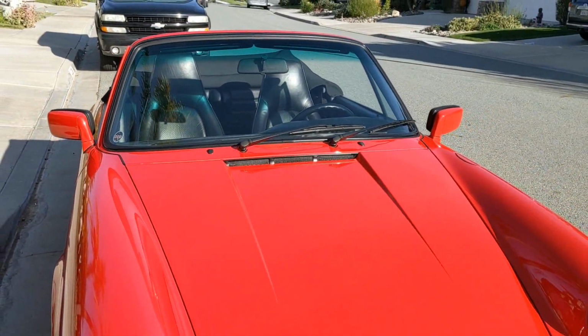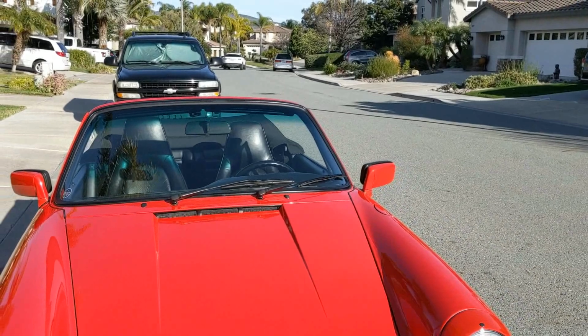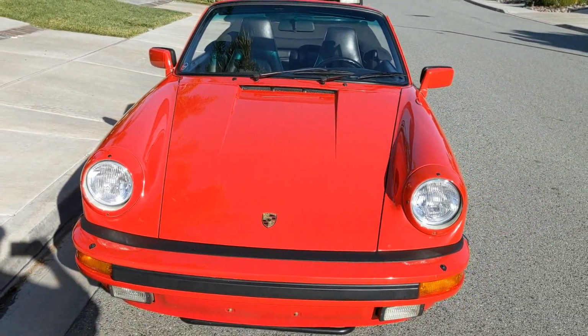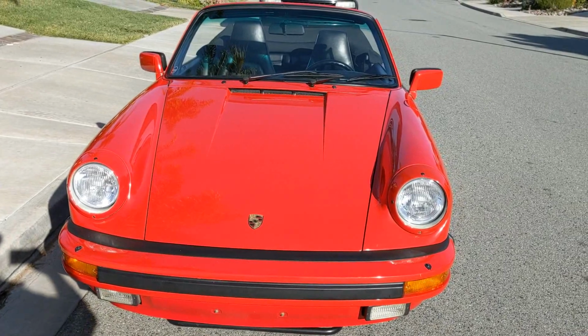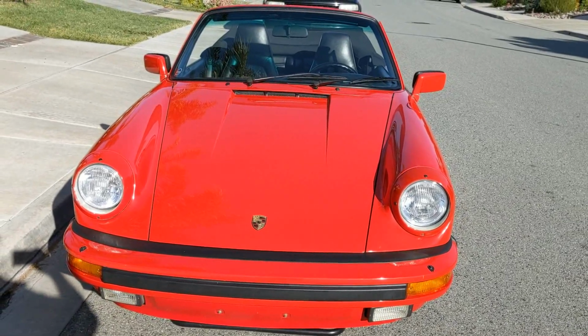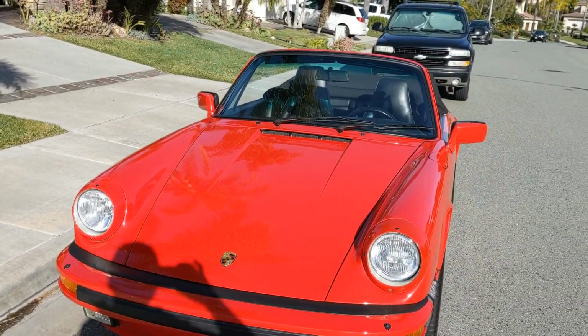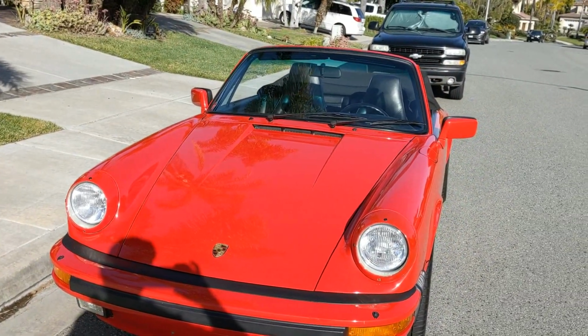I think the guy that I bought it from in Ohio had it in his garage for 8 or 9 years, and before that it was also collected. Do you have to worry about it being California legal as far as emissions? Oh no, it wasn't. It passed.